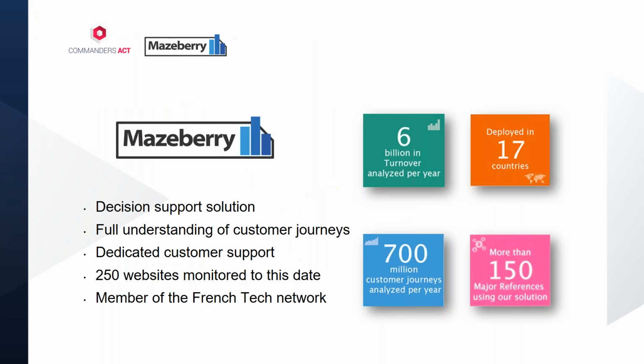Awesome. So now I will show you what Mazeberry is and what we do. We build upon the data that's provided by Commanders Act. So we are a decision support solution. That's really key to understand because we don't collect any data. Our goal is really to help you have a grasp of your entire customer journey and really to make sense of it, and then to draw upon it and really maximize customer journeys, maximize your marketing spend. And it's really crucial for our clients.